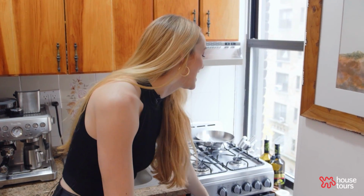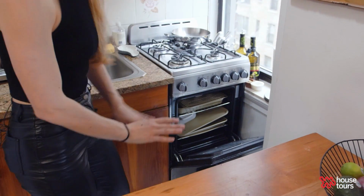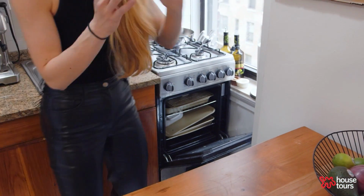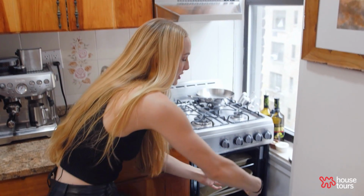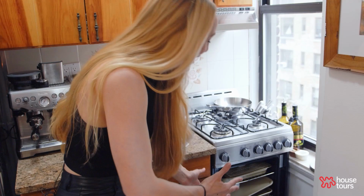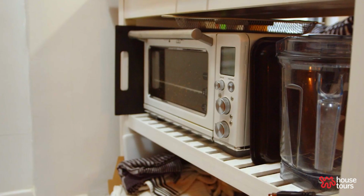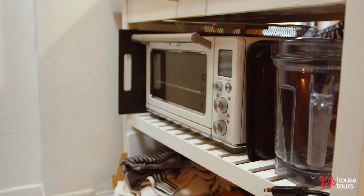One fun feature is that our oven doesn't open all the way. It stops right here because of the wall. So when you're making cupcakes or a liquidy batter, you have to be really careful because you do have to tilt it in to not spill it all over the whole oven. I would say we use our little small oven probably triple the amount that we use our larger one.